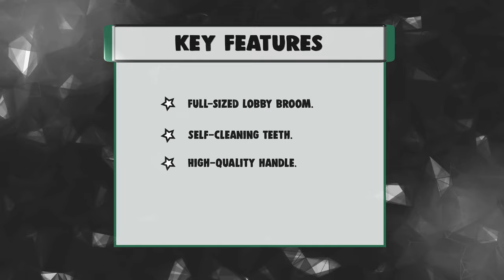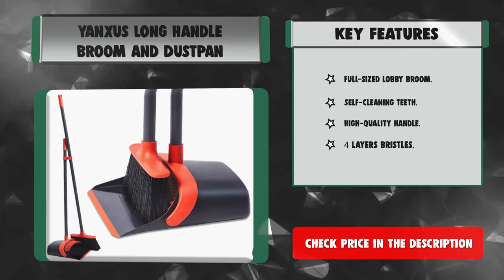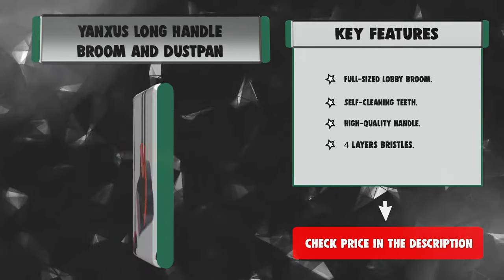Key feature: full-sized lobby broom. Self-cleaning teeth. High-quality handle. 4 layers bristles.